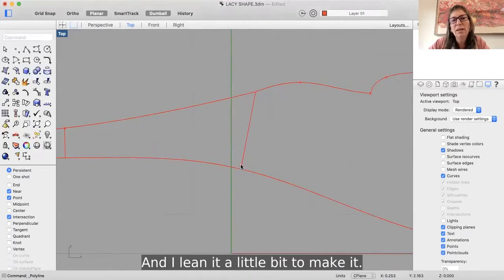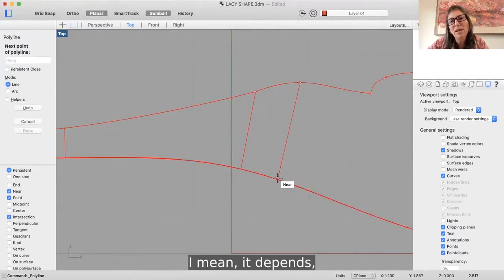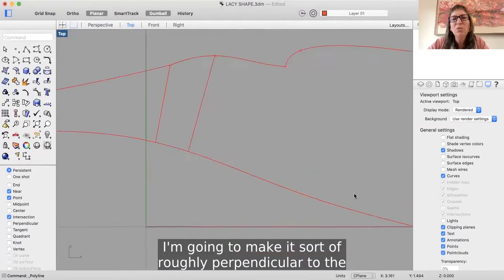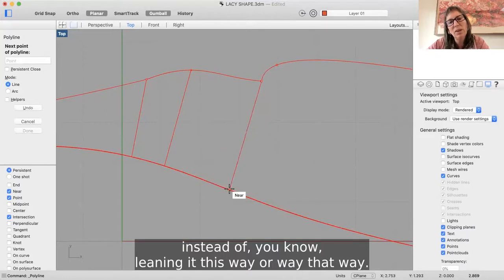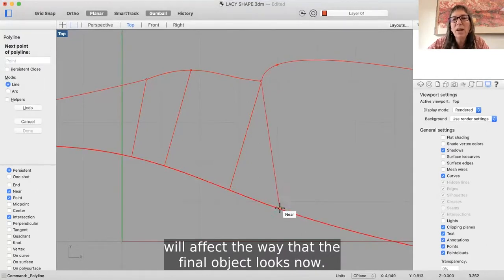And I lean it a little bit to make it, I mean, it depends. I'm going to make it sort of roughly perpendicular to the line, you see, instead of leaning it way this way or way that way. It depends on where it is in the piece. And all of these little decisions will affect the way that the final object looks.